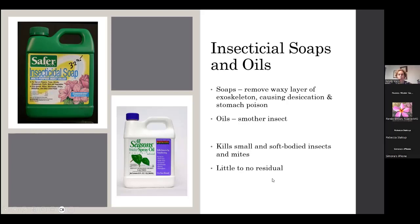Soaps will take off that waxy layer, like I mentioned. Oils will actually clog up the holes that they breathe through, so they suffocate to death. And these are contact only. There's no residual whatsoever, and if there is, it is little to no. Once it's dry, it's not effective. They're going to avoid the oils, even if there's blobs of oil sitting around. So this is for small insects that really aggravate, that you can actually hit with these products.